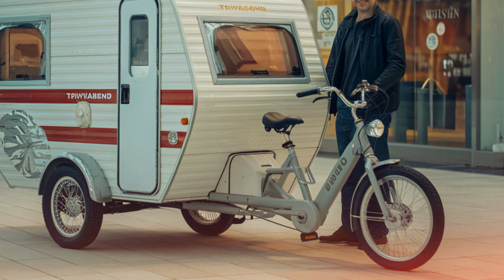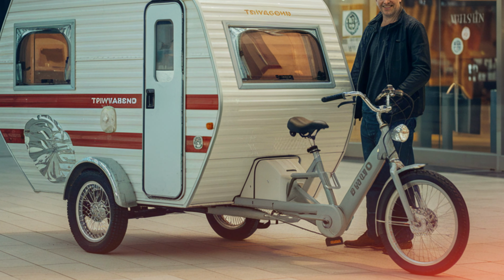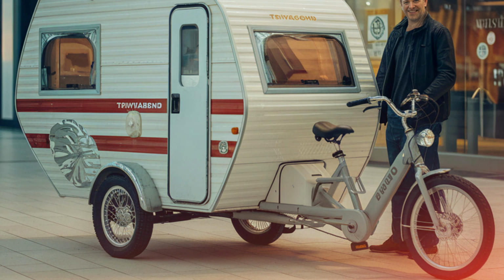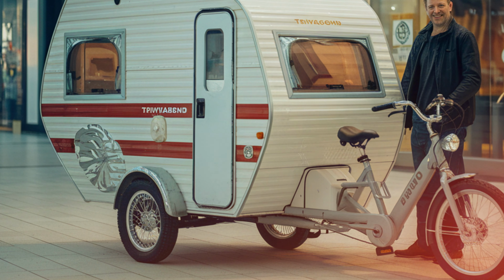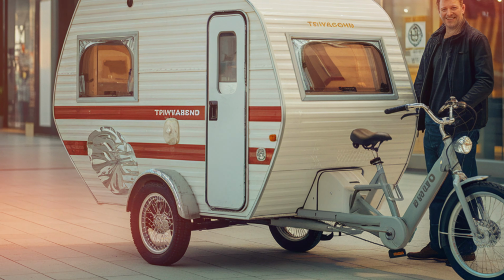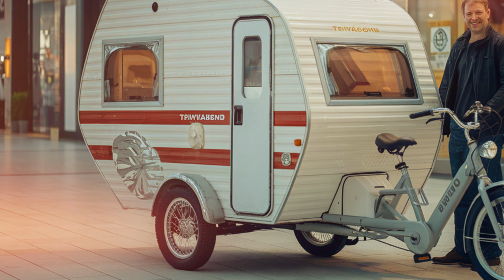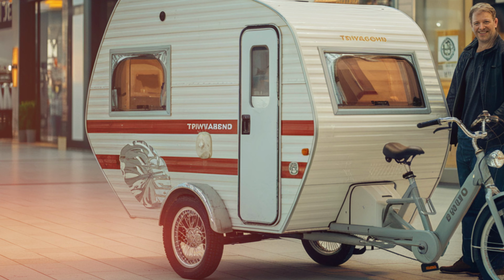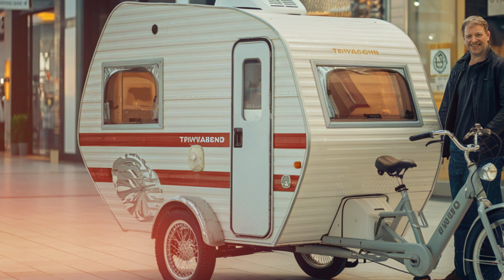Now let's talk structure. The tricycle's chassis is made from reinforced aluminum alloy with a long wheelbase for stability. The rear houses the camper shell, a custom-built microhome that measures about 2 meters long, 1.2 meters wide, and just under 1.5 meters high. It's insulated with lightweight closed-cell foam, wrapped in aluminum composite panels, and sealed for year-round weather protection. Inside, space is used incredibly efficiently.